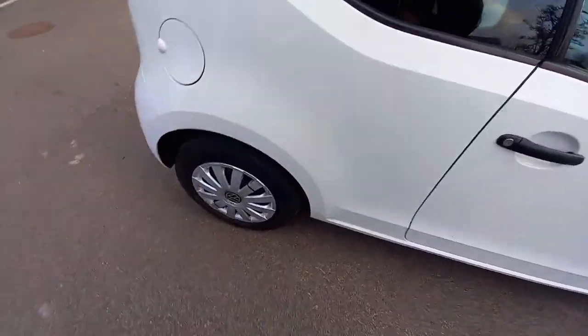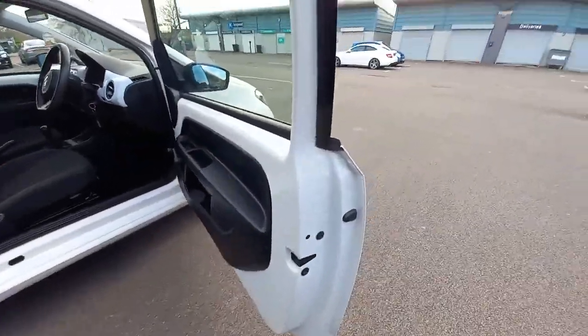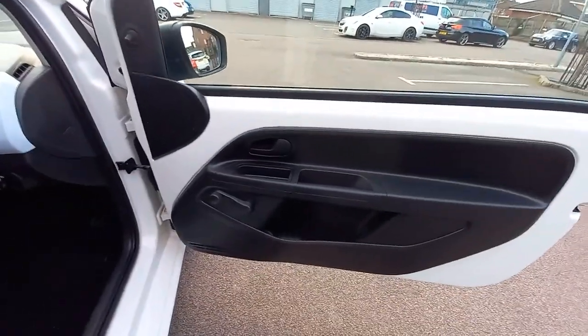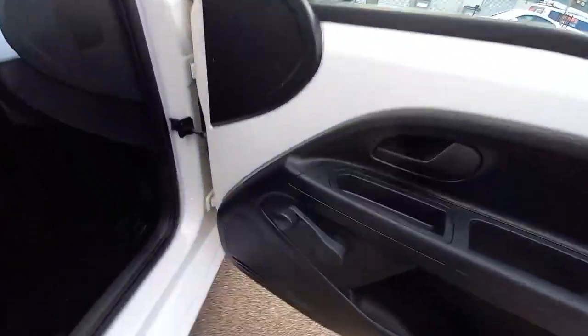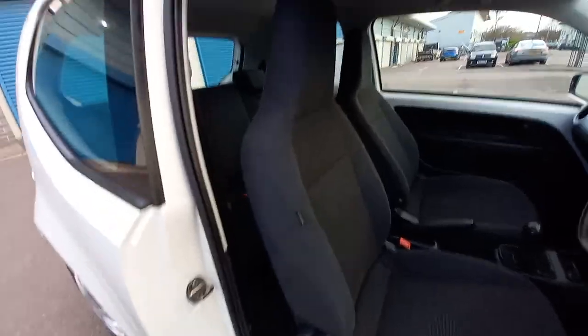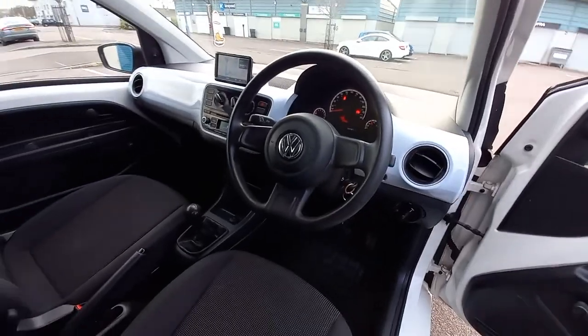Okay, so let's go inside. This should be quite a short video because it's such a small car. This is a very basic vehicle, as in it hasn't got central locking, so it's manual locking, manual windows, and manual wing mirrors as well. So nothing special on this, no electronic gadgets to go wrong, that's the good side. Very clean, as you can see, all the foot pedals and the mats areas are very clean. The steering wheel's a nice chunky three-spoke sport-style steering wheel.